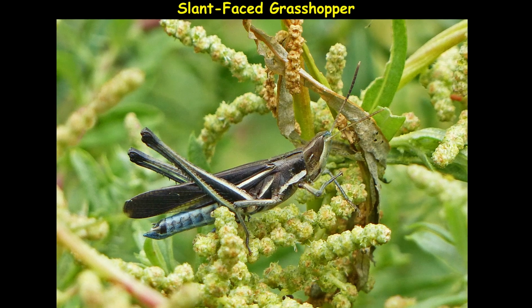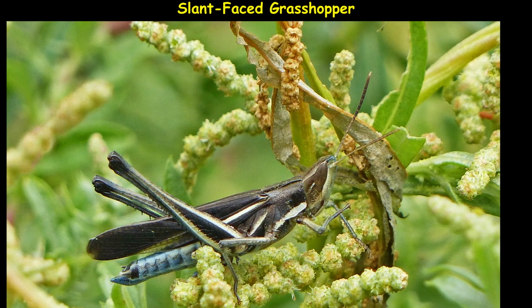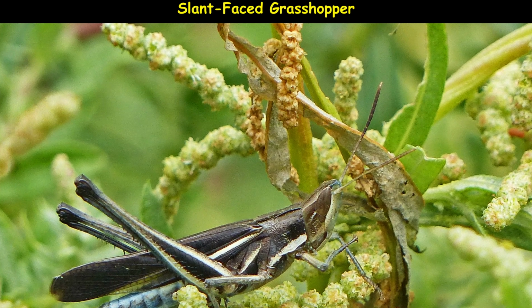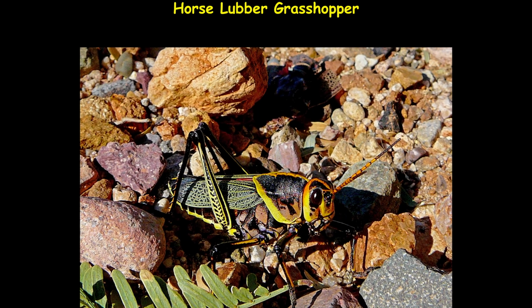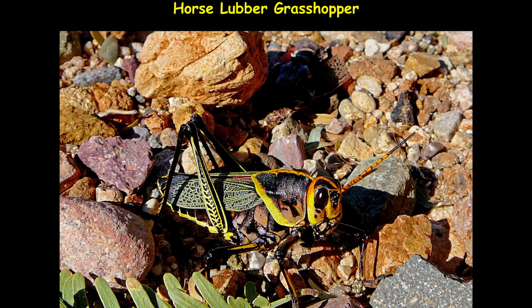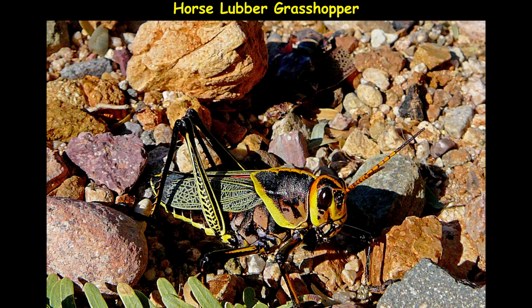And of course, we'll always see lots of kinds of grasshoppers. Here is a slant-faced grasshopper. Look at the shape of its head. And finally, we see a horse lubber grasshopper. This large grasshopper grows up to 2 inches long, and we see it June through August. The females can get so big that they cannot fly. Their wings are just not big enough to hold them up in the air.